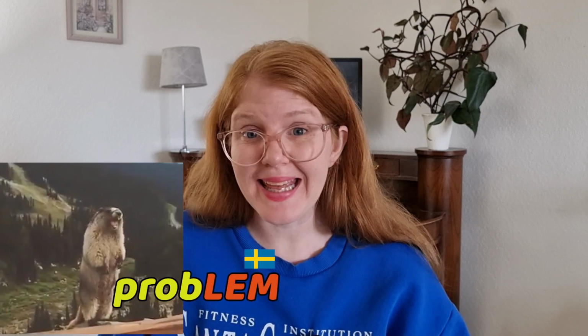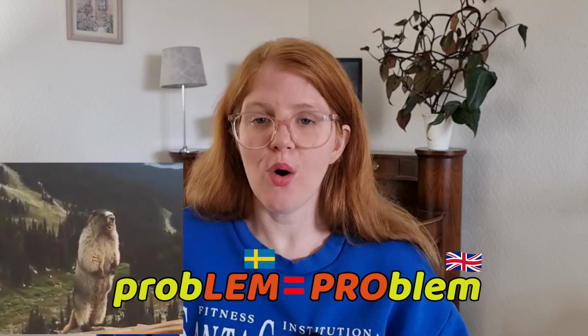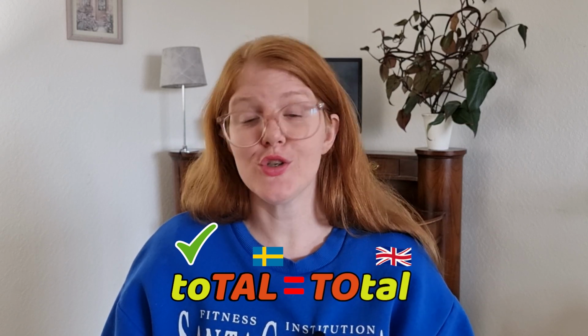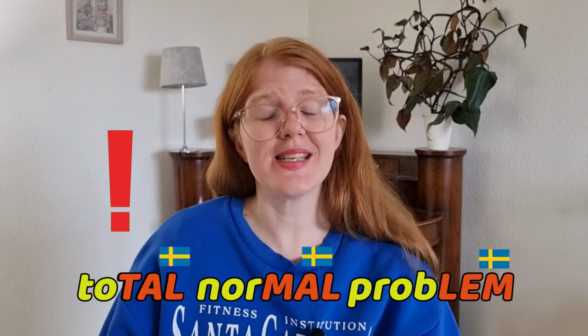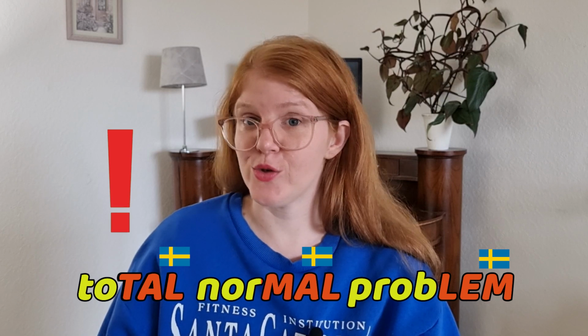And when we do that, in most cases, we put the stress on the last syllable. That is why we say problem and not problem, or total instead of total. And a bit of a warning here. Do not get lazy with your Swedish pronunciation. If you get it right, they might think that you're Swedish as well. If you say it instead the English way, then they will hear right away that you're not Swedish. So remember, put the stress in the last syllable for these words.